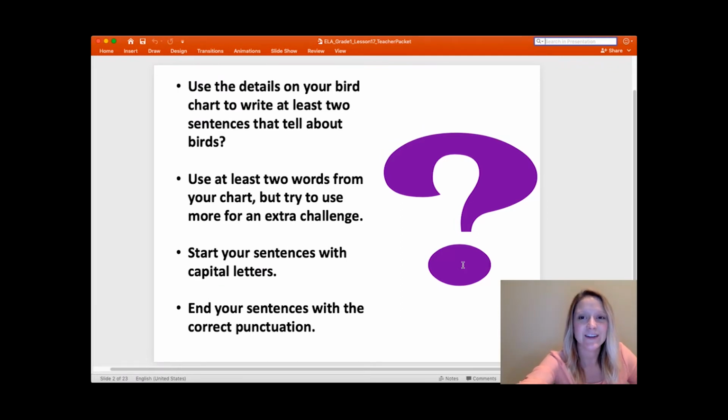Okay, let's get started. Before we go into today's new lesson, let's take a quick look back at the independent work I asked you to work on in our last lesson. We wrote a sentence about birds, didn't we? And did you make sure that you had your capital letters at the beginning, boys and girls? Very nice. I bet all of you did a great job with that. We've been working super hard on that. And I'm betting that you had ending punctuation. Give me a thumbs up if you used punctuation marks at the end.